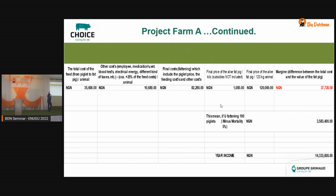Now, this man is, of course, slaughtering at 120 kilo because the piglets have the genetic potential. By the time he buys those piglets at 20, 25 kilos, he will fatten them. The total fattening period of each of these pigs is 90 days to get to an average of 110 kilos live weight. Which means, like our poultry friends know very well, you can do 3 sets in a year.